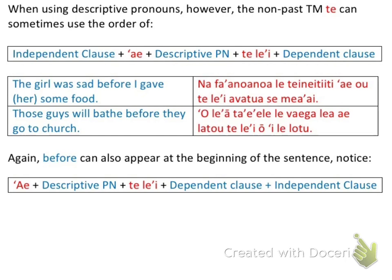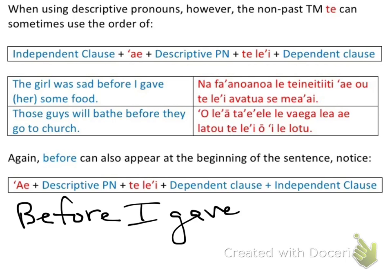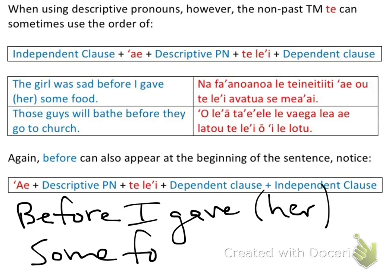Okay, so "before I gave her some food," sorry, I should probably write with the black pen. Before I gave, and then the "her" is implied, her some food. And then you say the rest of the sentence: the girl was sad. I'm not going to have enough room, but I think you get the idea. The girl was sad.